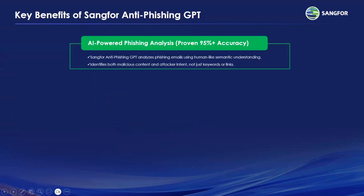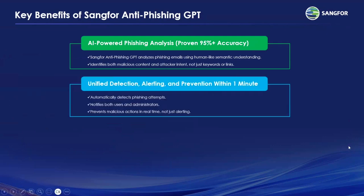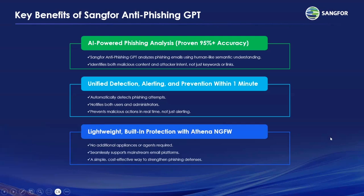Sangfor anti-phishing GPT now takes email security to a new level. It uses human-like semantic understanding to analyze emails, so it can detect not only the malicious content, but also the attacker's intent, going beyond just keywords or links. It automatically detects phishing attempts, notifies both users and administrators, and prevents malicious actions in real time rather than just sending alerts. There is no need for additional appliances or agents, and it works seamlessly with major email platforms. This makes Sangfor anti-phishing GPT a simple, cost-effective solution to significantly strengthen your organization's phishing defenses.